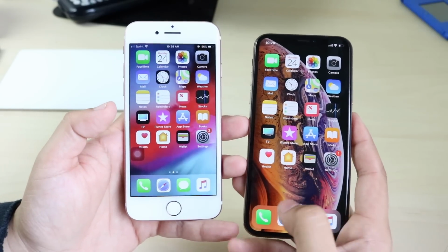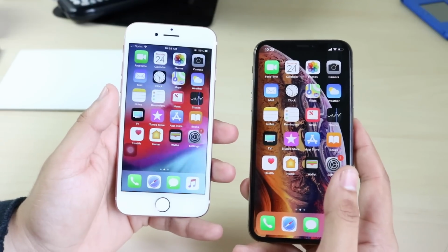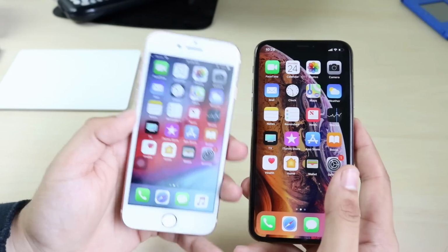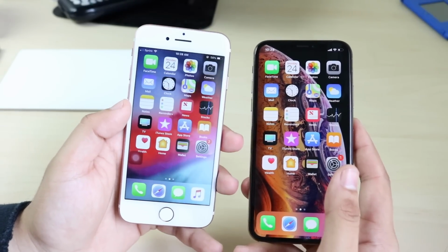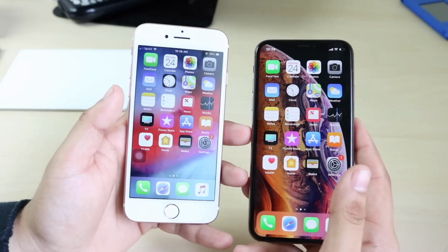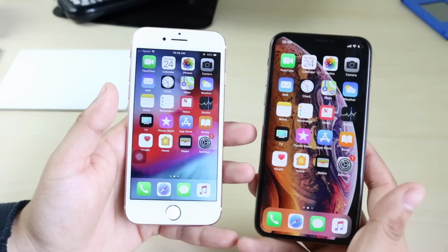The iPhone XS is a much better phone, but the question lies, and this is why these comparisons are important, the iPhone 7 you can probably get used at like $250. I think they're selling at the Apple Store for $399 or $499, I don't really remember. But you can pick up an iPhone 7 for not even, like I got this one for less than $200. Whereas the iPhone XS is still over $1,000, obviously, because it just came out.